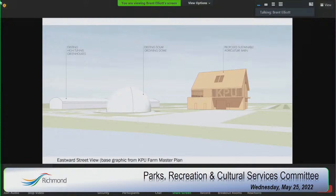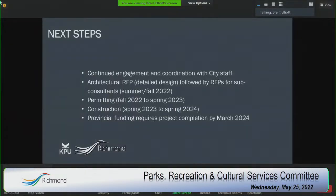But having said that, I recognize we are early days. There's much work that still has to be done. We've just done some conceptual renderings and some ideas on siting. But we are set to release an RFP later this summer and fall to pick up the architectural and consultant team. With hope, we'll be working with city staff through the fall and into the spring on permitting.